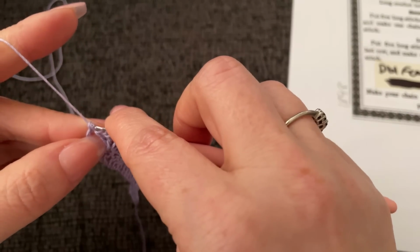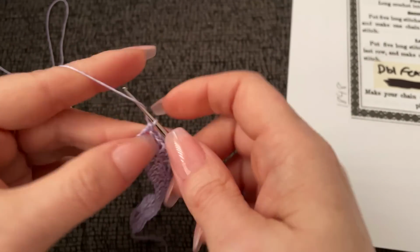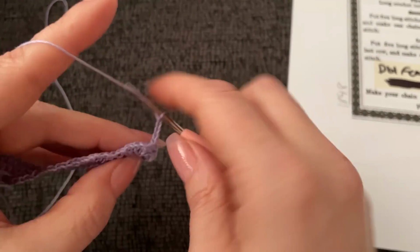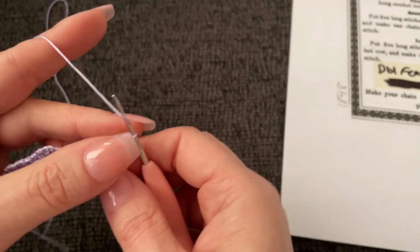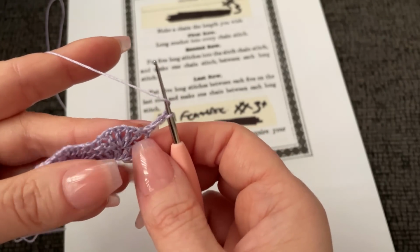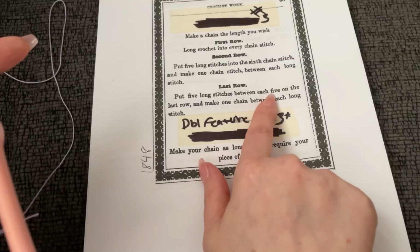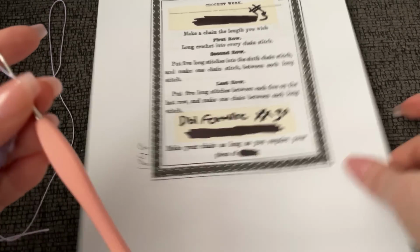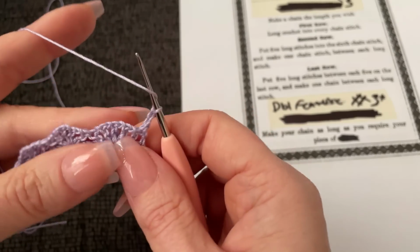And I split my yarn, but it's Karina. Why wouldn't Karina split her yarn? That's what she does. Okay. Chain 3. That's a pretty big leap over to the middle there. Or do they intend for me to put 5 stitches between each of these? Put 5 long stitches between each 5 on the last row and make 1 chain between each long. I feel like what they're saying is to work in the space right here between the shells that we just made.